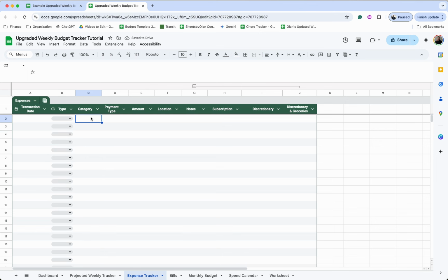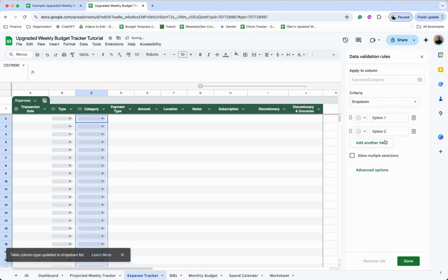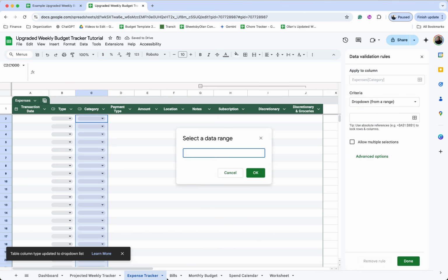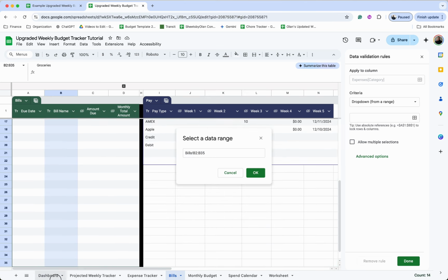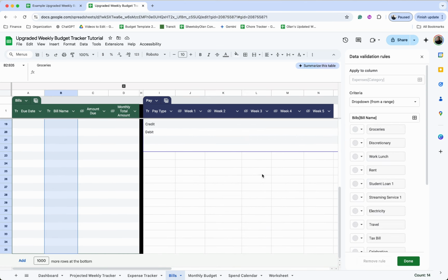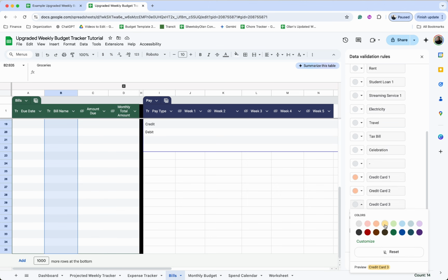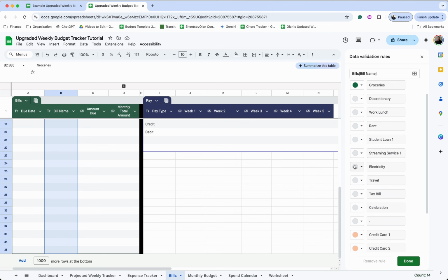All right, for category, we're going to do essentially the same thing, just this time we're going to select the bill names instead. So we'll go to column type, drop down from a range, click the 4 little boxes, go to our bills tab, and then we're going to select all of our bills all the way through the end of the column. Hit OK. You can add colors if you want. I usually group different things together. So for example, if I have multiple credit cards, I will give them all the same color. But you can do whatever you want. Rent, utilities, it doesn't really matter.